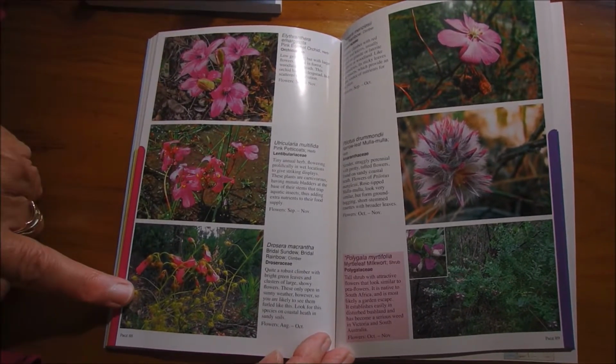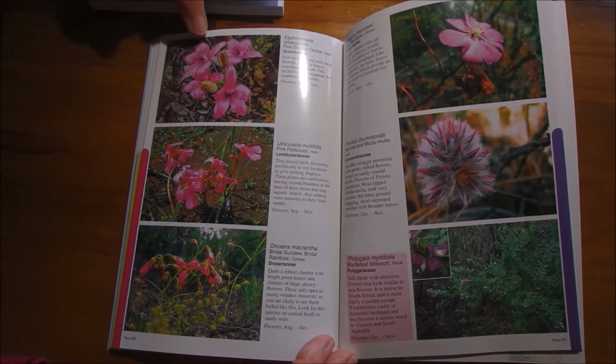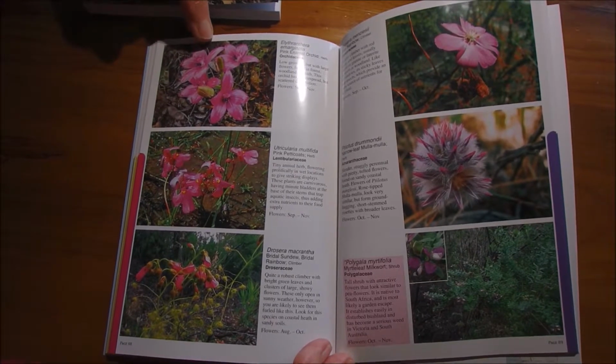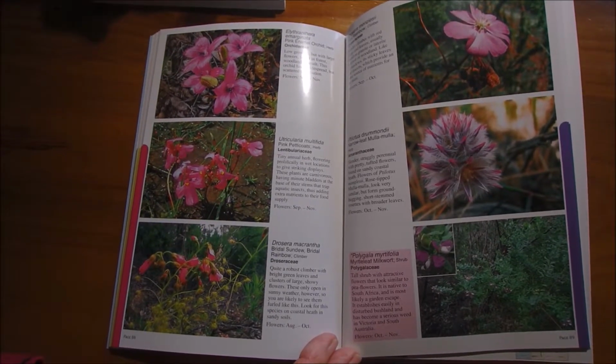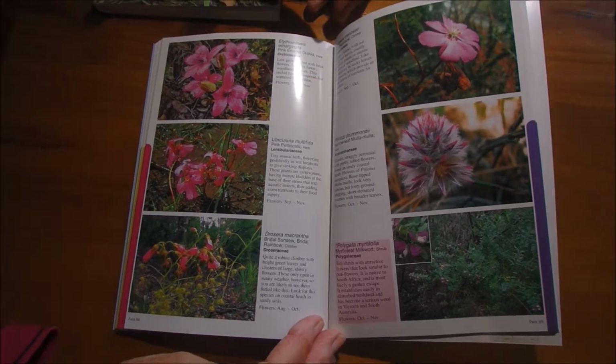Here's one of those sundews again, and a beautiful pink orchid, the pink enamel orchid, which is really spectacular when it's flowering. Fantastic book.